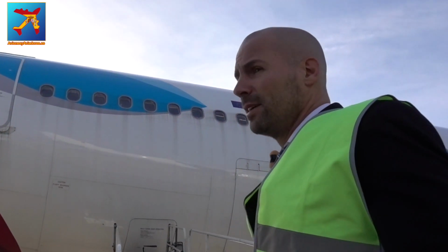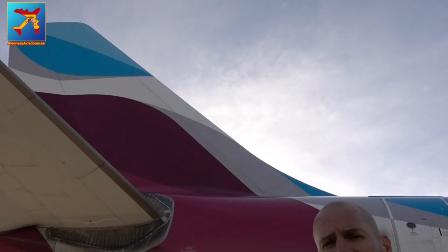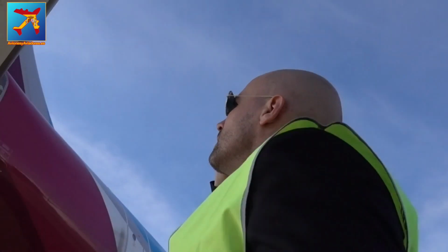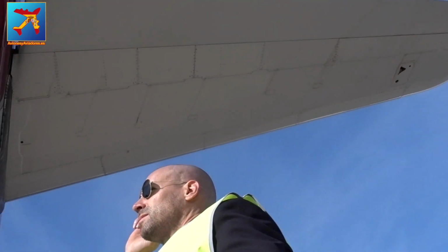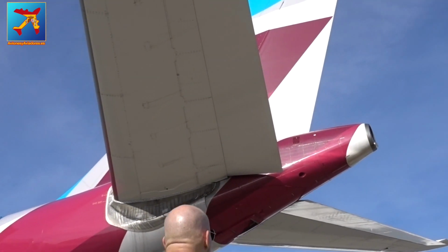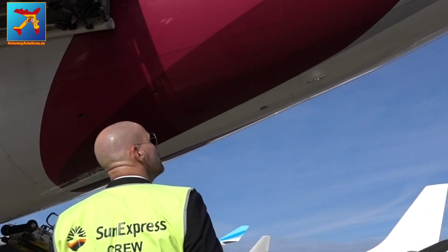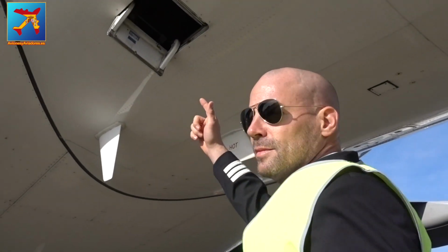This is the tail section, very loud because the APU, the auxiliary power unit, is running, which produces electricity and bleed air for the air conditioning. Well, this is quite normal on the ground.